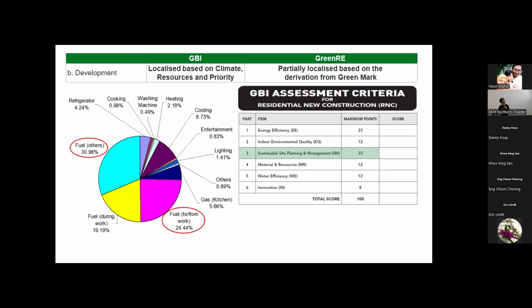Second is very important. GBI is actually localized because when GBI was developed 14 years ago, there isn't any tropical tools around this region except Brima. And so what they do is they actually localize. They went to a few places to study, and they localize the tools based on the climate, resources, and priority. What is good and meant for Malaysia?